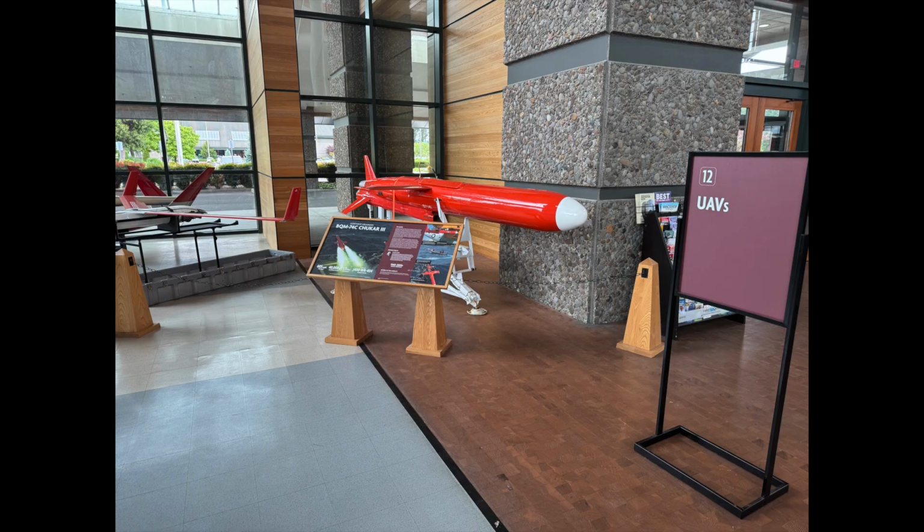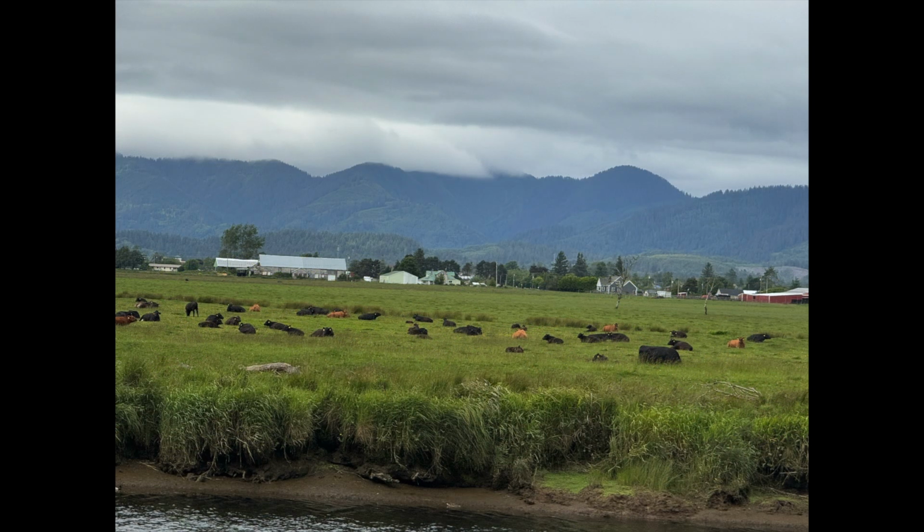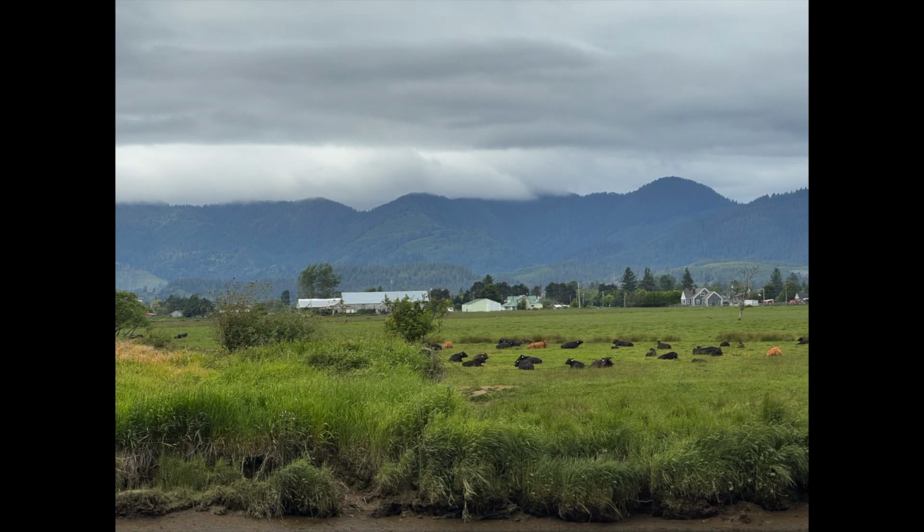And they were kind of interesting. And then we were talking about the SR-71 stealth fighter, that the drones actually took the place of the stealth fighter, I think. And these are some of the Tillamook cows. We actually saw a Tillamook sign at this farm, which is interesting. Saw several of them, actually.